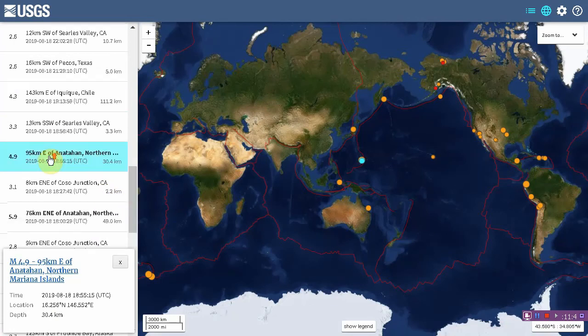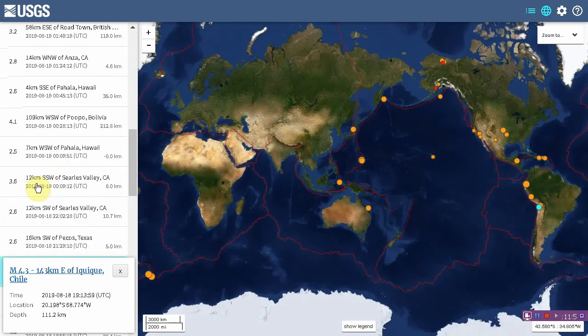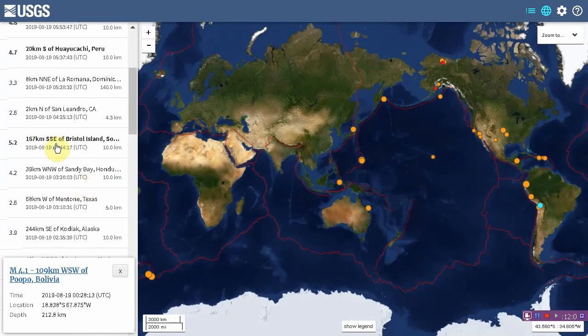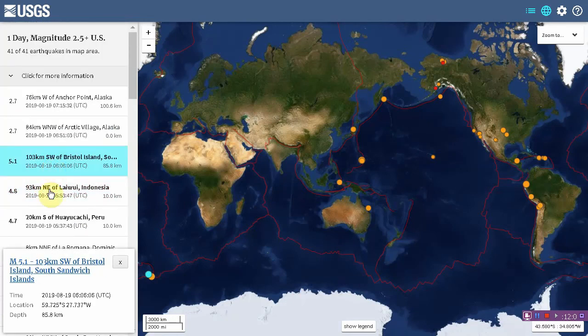Here's a 4.9. Right on top of that, looks like an aftershock. Here's a 4.3 at Chile. That one's at depth. Again, heads up Western South America for a larger quake at the surface. There's a Bolivian quake, also at depth. Ditto on that one. 5.2 in the South Sandwich Islands. 4.7 in Peru. A 4.8 in Indonesia. And a 5.1 at the South Sandwich Islands.